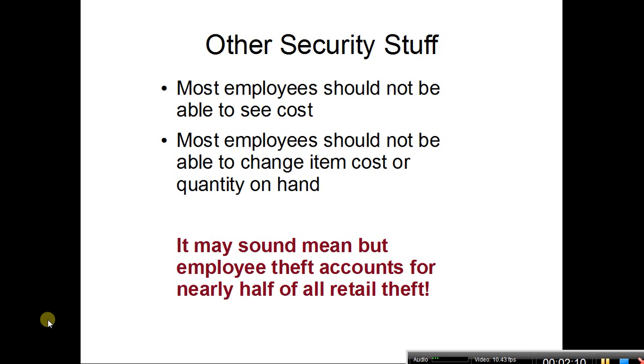And then likewise, the majority of your employees should not be able to change the item cost or the quantity on hand. Those are some loophole areas. And I know it sounds like this is kind of mean, but if you look at the National Retail Federation studies or surveys on the retail data, half of all retail theft is internal. It's employee theft. And that's why these point of sale systems have the security settings. So those are things you should be looking for.